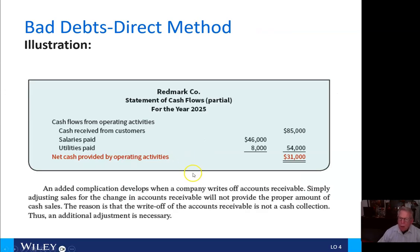An added complication develops when a company writes off accounts receivable. Simply adjusting sales for the change in accounts receivable will not provide the proper amount of cash sales. The reason is that the write-off of accounts receivable is not a cash collection. Thus, an additional adjustment is necessary.